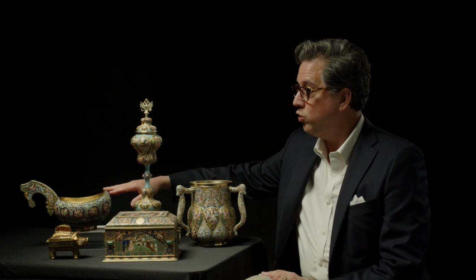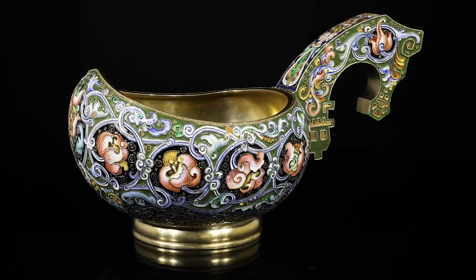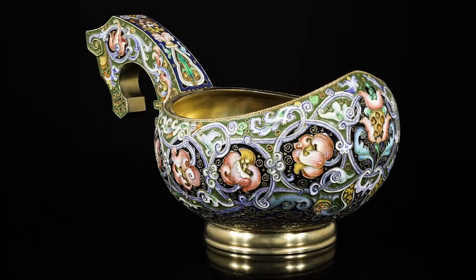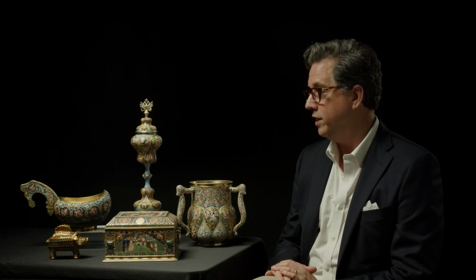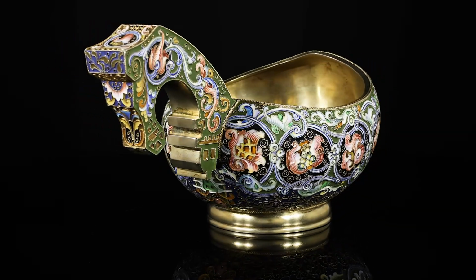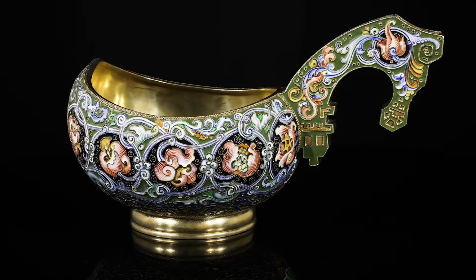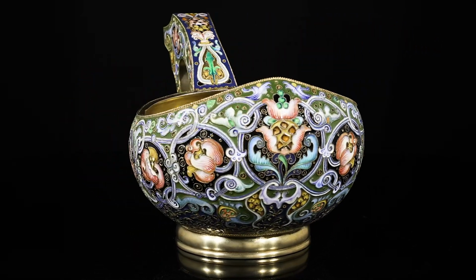This Kovsh is actually quite famous. It appeared first at auction in the 1970s, and people remarked how important it was for its horse-shaped head and its wonderful design. We now know that it was done by Feodor Rückert, who was an important enameler, and it was sold by Fabergé. For many years, we didn't know anything more about it than that, but recent scholarship here at Heritage in the London ledgers of the Fabergé branch has told us that it was actually originally purchased by the Maharaja of Bikaner. He bought it at the London store and kept it, and we've been very pleased to restore this Indian royal provenance to a known work by Fabergé.